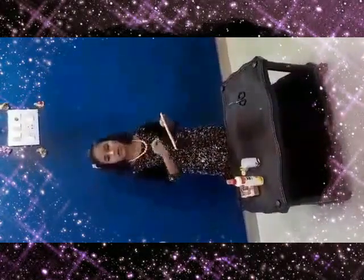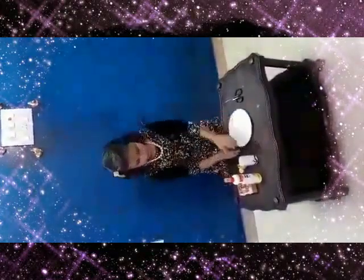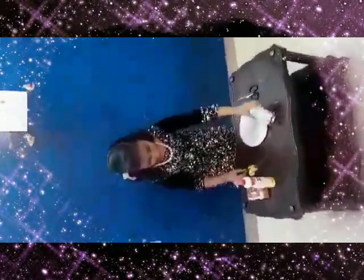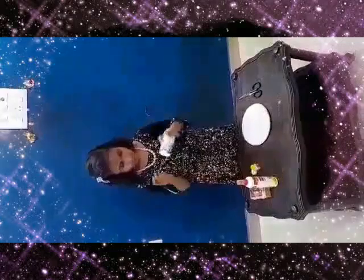This is one cardboard. We paste on the one sponge paper. And this is one waste bottle. We decorate the waste bottle with papers, white papers, and colors. I will decorate it.